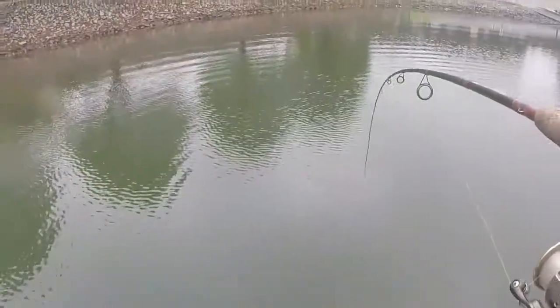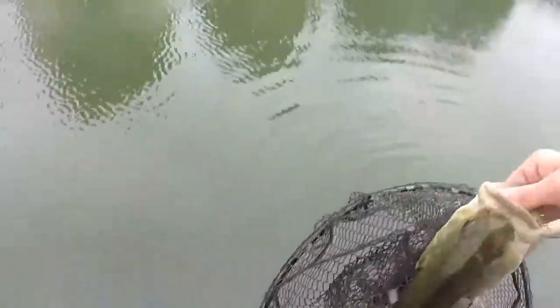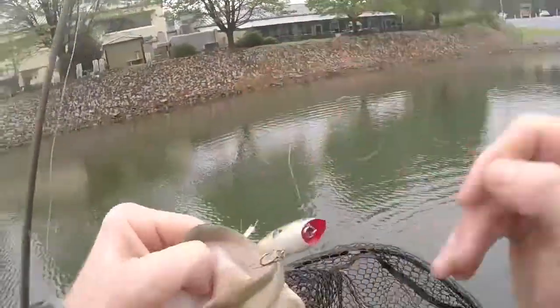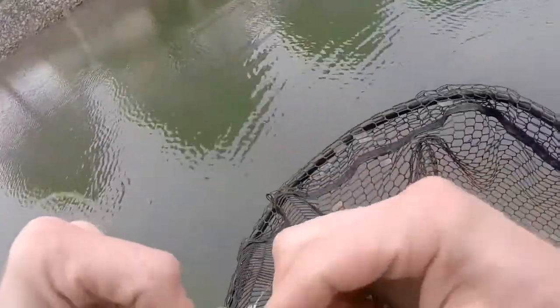Right here's when I first left the boat ramp. Here's another largemouth on a popper. He slurped up the popper. I didn't expect to get anything right there at the boat ramp. But he bit it. He was a 2 pounder. Not bad for Lake Norman.